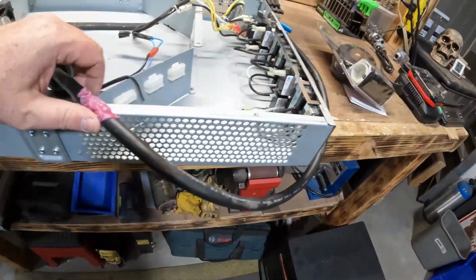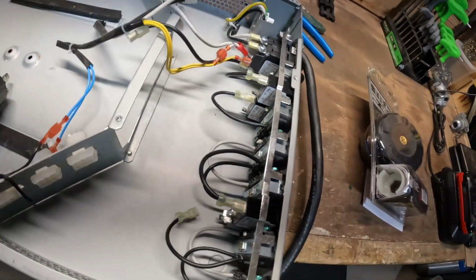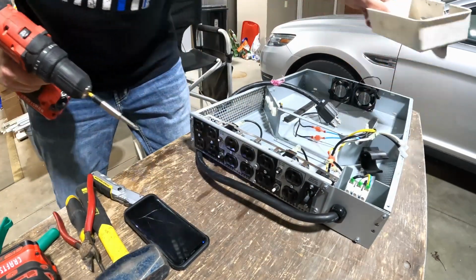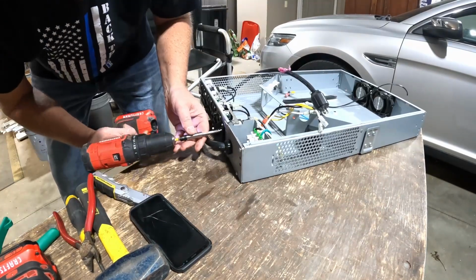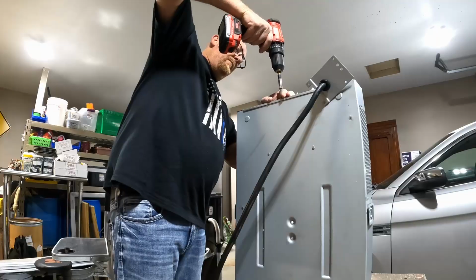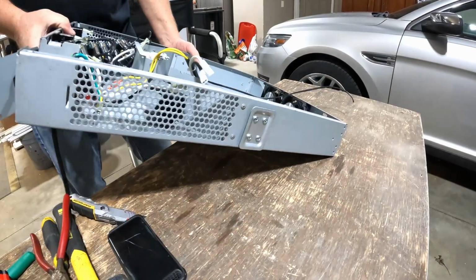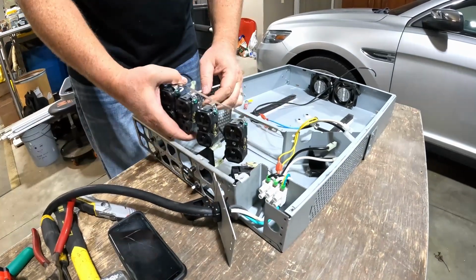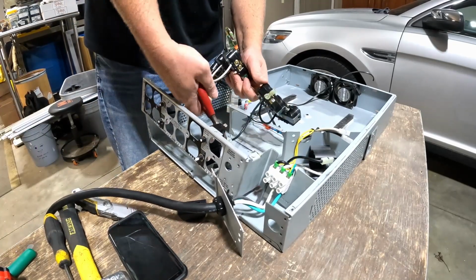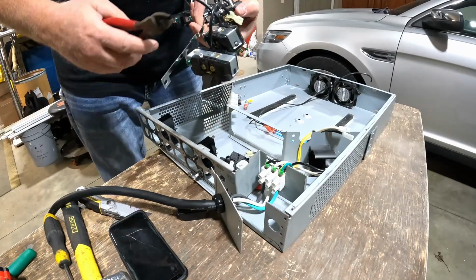And this is the rest of the unit. This is probably tin coated copper, but there's all kinds of little doodads in here, so I'll go through it. Where else? Oh boy, I almost knocked that off. Look at all those outlets. There's going to be some great brass in there.